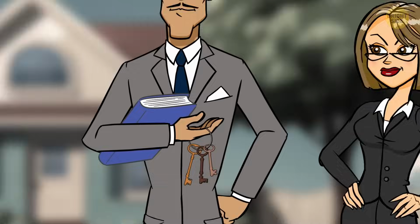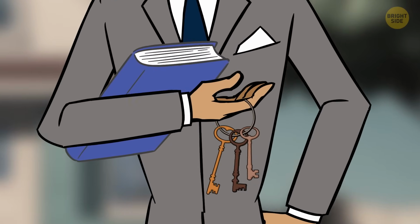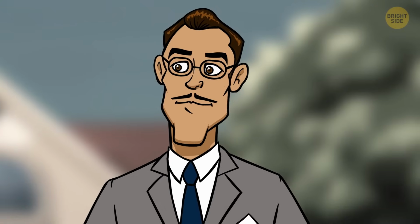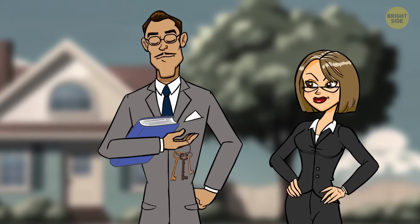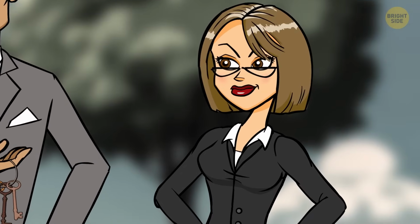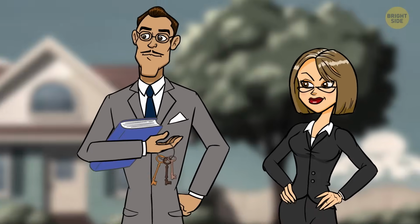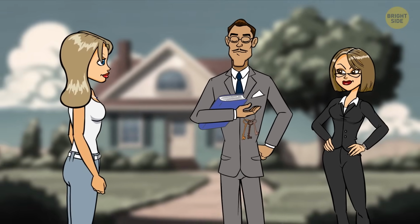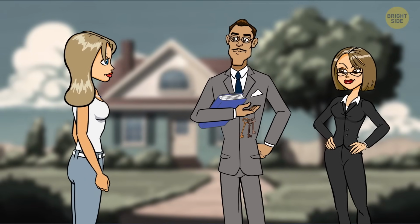Realtor A has a stack of blank papers and keys that clearly fit padlocks. Must be a scammer. He's trying to create the illusion of professionalism. Realtor B works for a real agency and doesn't pressure clients into rushed deals. That's why she doesn't carry unnecessary paperwork or house keys during property viewings.